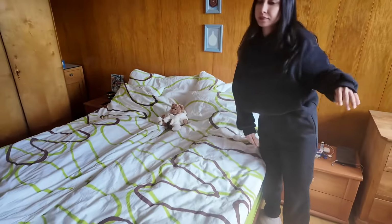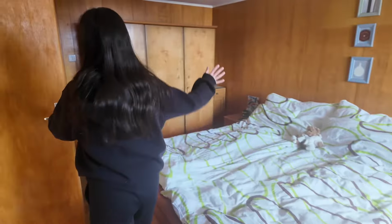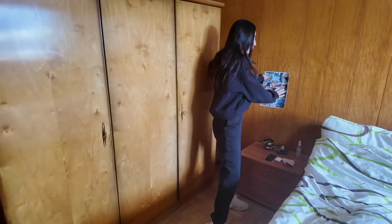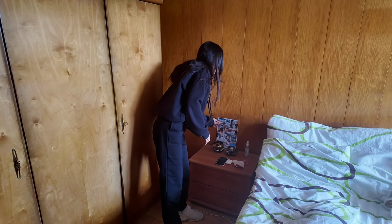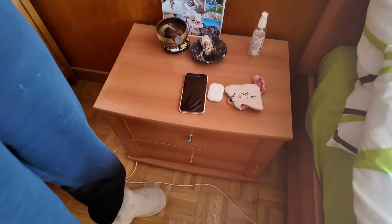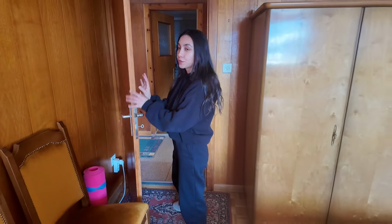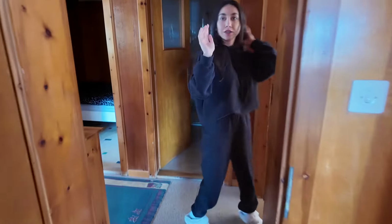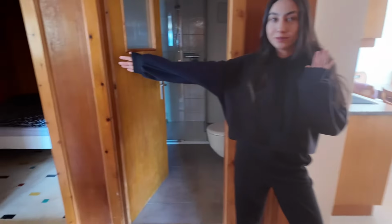And then when we go to this side, over here, I have my vision board from both sides. Then I have sage and my relaxing corner here. Then if we go over here, by the way, we have two doors in this room. One is from the living room and the other one is connecting us to the corridor. By the way, this is the corridor.